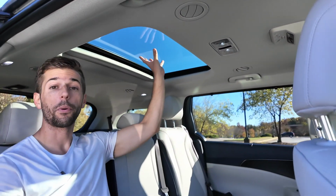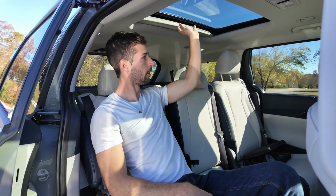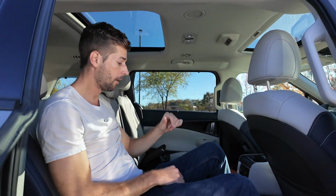But we also have an opening sunroof for the second row. There's the sunshade too, which is manual. You have some vents up top, dome lights, even the camera system to view the third row from up front.